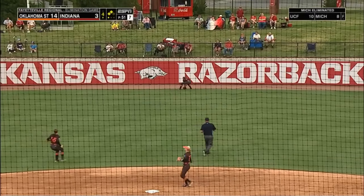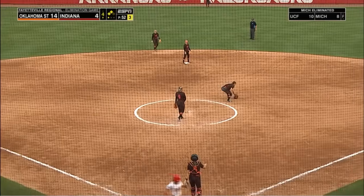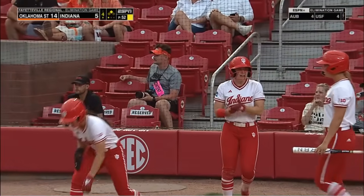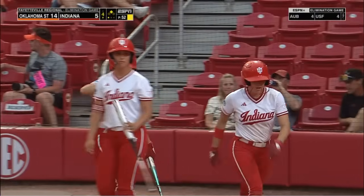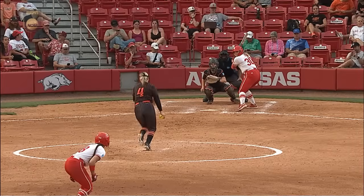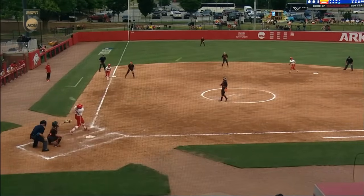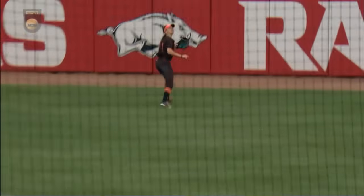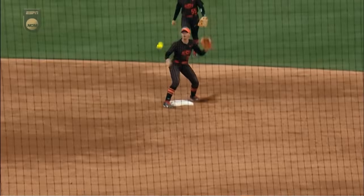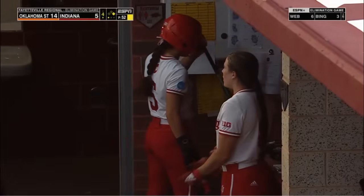Delgadillo retreating. That's over her head. This should get 2 in for Indiana. And it does. Josie Bird, Madeline Strader, back-to-back run-producing hits. At one time, because all of a sudden 3 runs are scored in a hurry, and ball at the chest high. Bird doing a nice job of keeping her hands up. First it looked like Delgadillo might have had a shot on that, but still the 2 RBIs that come across.